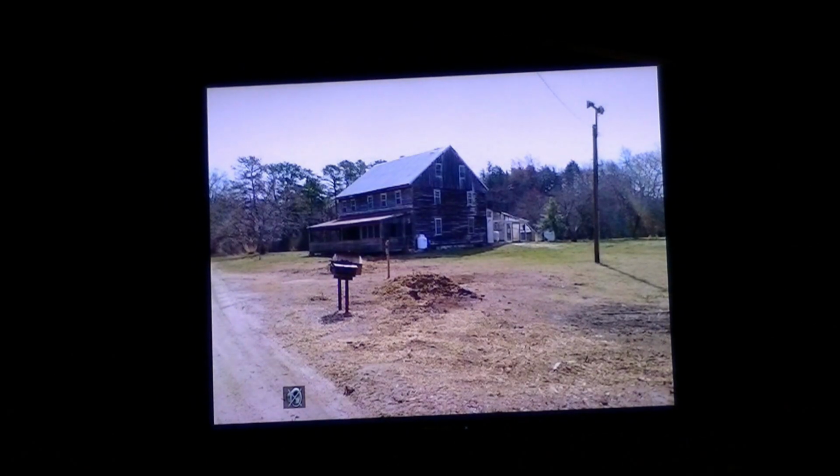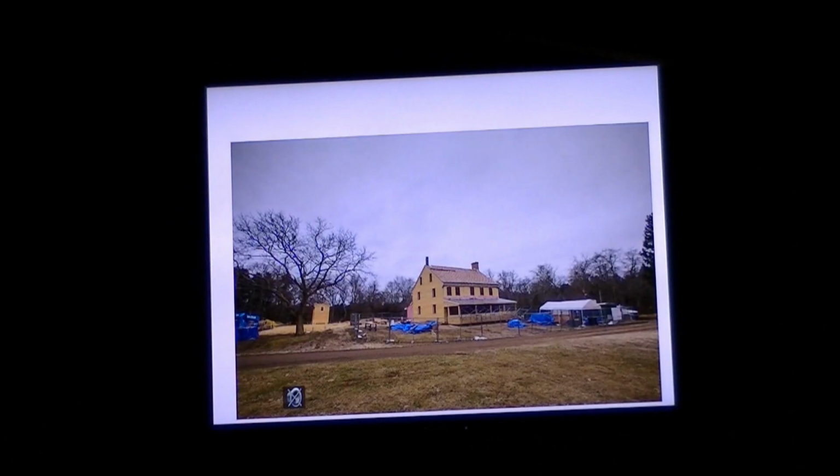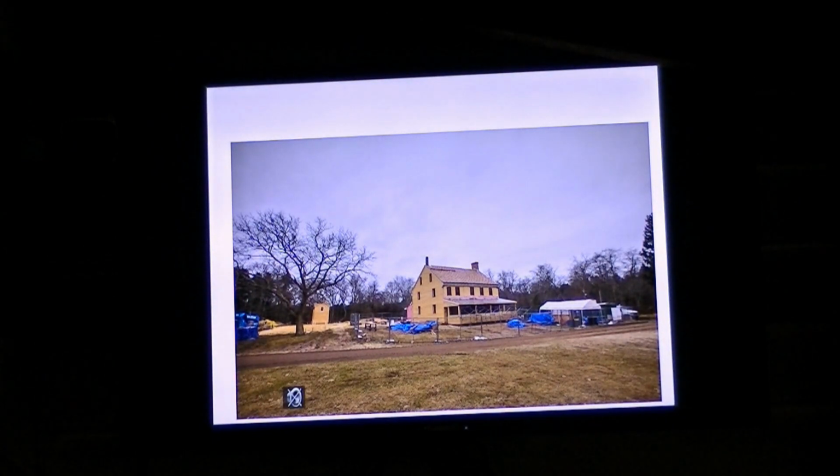This is the way it looked just before we started the restoration. We had taken down the trees. And this is while they're putting the siding on. This siding that you see here is not New Jersey cedar. It's actually yellow or Alaskan cedar from British Columbia.